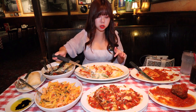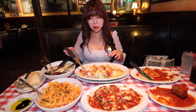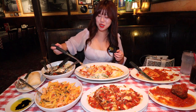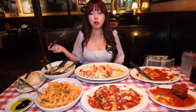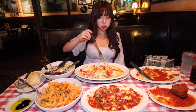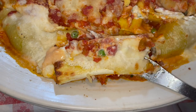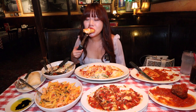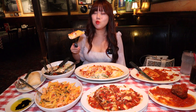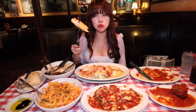There's definitely a lot of cheese on here. You guys love cheese. This is definitely for you, because it's smothered with cheese on top. And then inside each stuffed pasta is also cheese. Alright, this is the cheese manicotti, which is pasta tubes filled with ricotta, mozzarella, parmesan with Alfredo, and homemade marinara sauce. Cheese lover paradise.